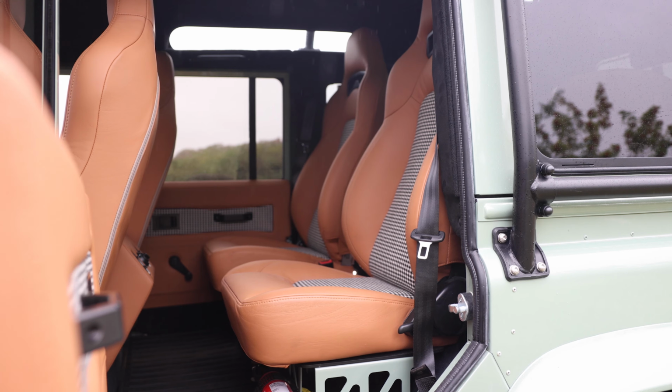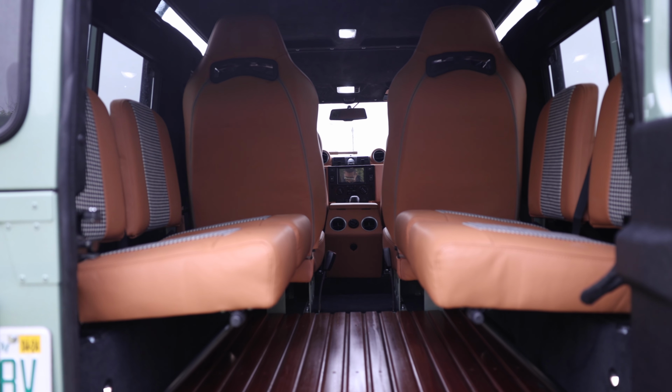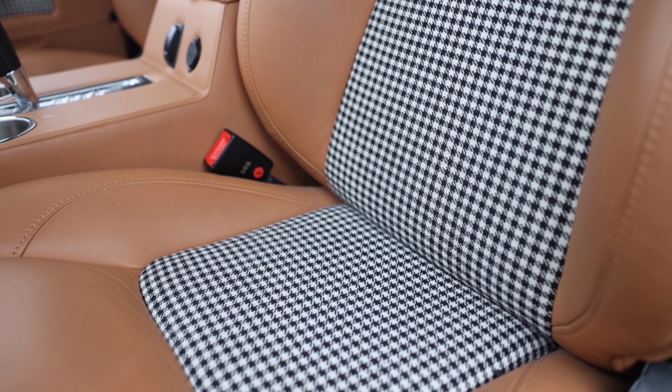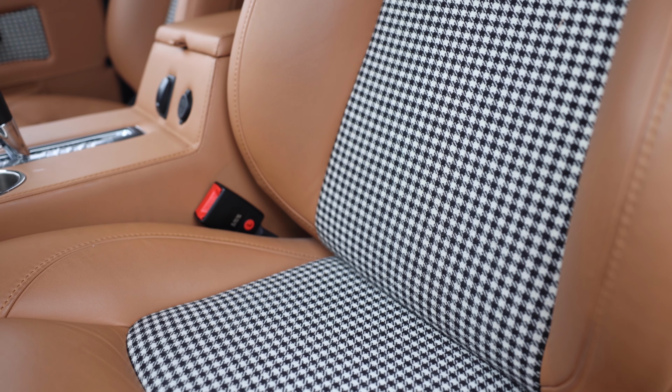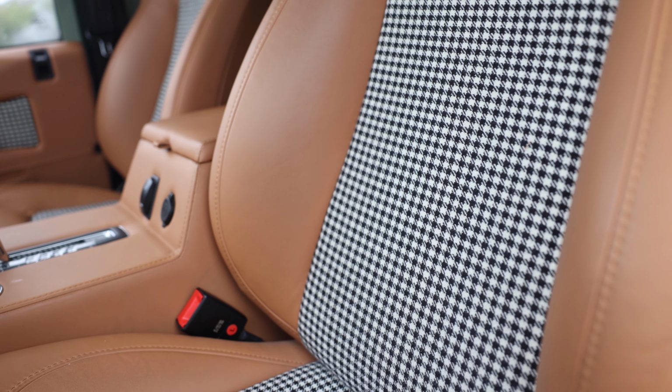When you look at the cognac leather and the accents of white and black that the textile material brings in, it's just a refreshing look at a Defender interior, and certainly miles away from what other people have done in the past.